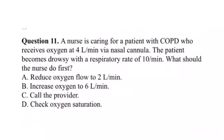Question 11. A nurse is caring for a patient with COPD who receives oxygen at 4 liters per minute via nasal cannula. The patient becomes drowsy with a respiratory rate of 10 per minute. What should the nurse do first? A. Reduce oxygen flow to 2 liters per minute. B. Increase oxygen to 6 liters per minute. C. Call the provider. D. Check oxygen saturation. Answer: A.